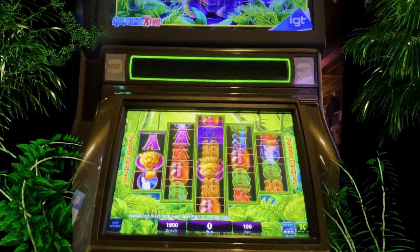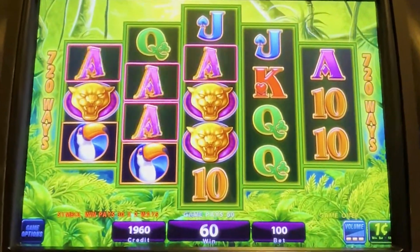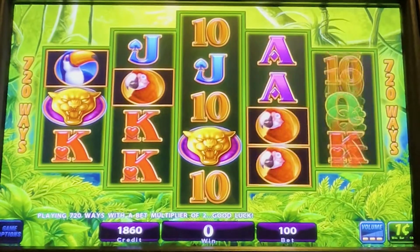When I find Prowling Panther in a casino that sets their slot machines reasonably loose, I always give it a shot.